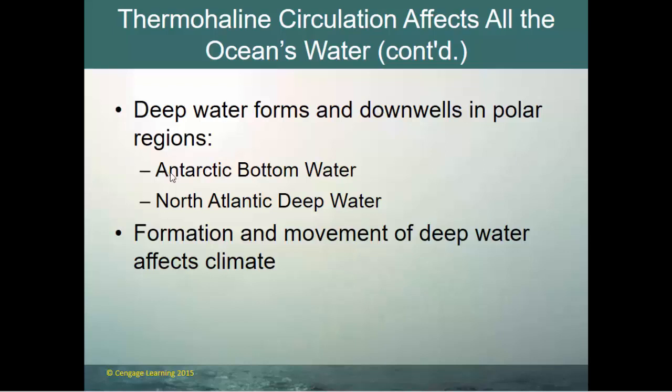It becomes Antarctic bottom water or North Atlantic deep water. And this formation and movement of deep water definitely affects the climate.